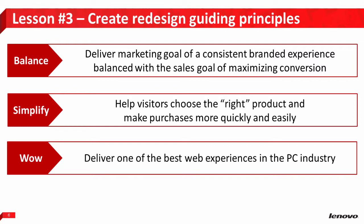And then simplifying the experience. Like I said, our process was really cumbersome and very long, so we really wanted to help people get to the right product that would meet their needs more quickly and easily. And then we wanted to have that wow factor of delivering one of the best PC experiences in the industry.